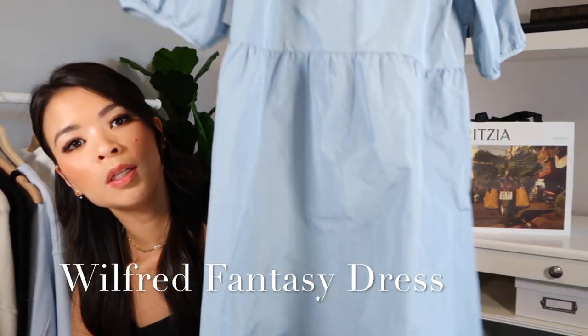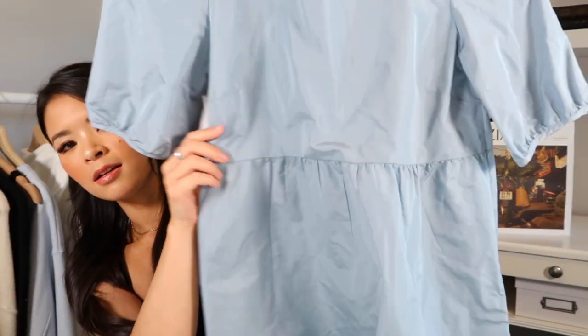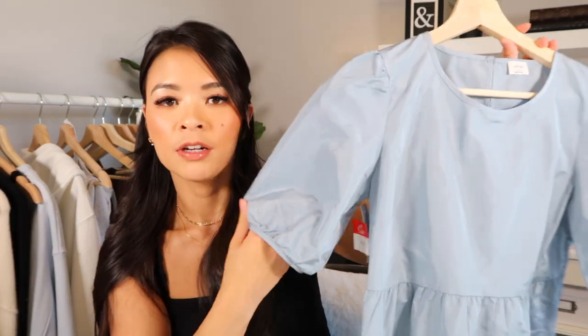Moving on, I have three dresses here. So this first one is called the Fantasy Dress in the color Porcelain Blue in the size extra small from Wilfred. And as you can see, it's kind of like a baby doll style. And it's not too short, which I do like. The sleeves are a little bit puffy. It's a very thin material, and it's got that really high neckline. So I could potentially wear this to work and it would still be okay in terms of dress code.